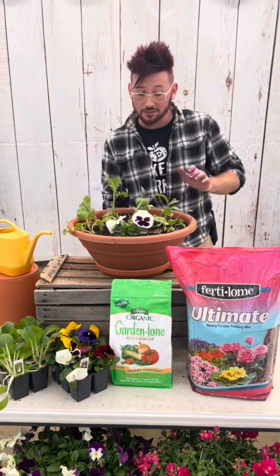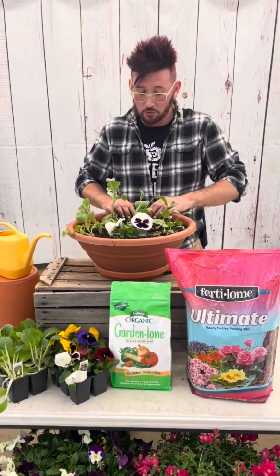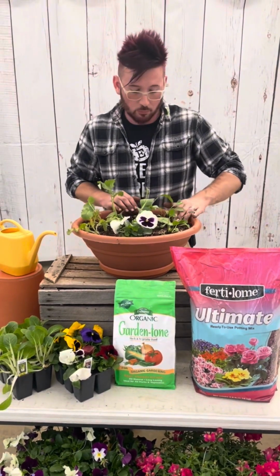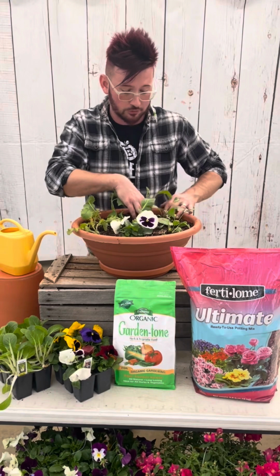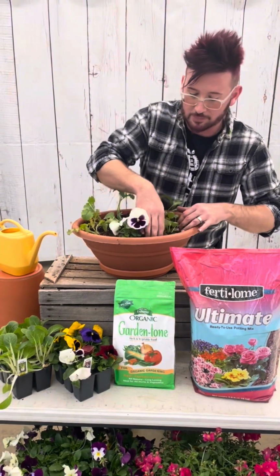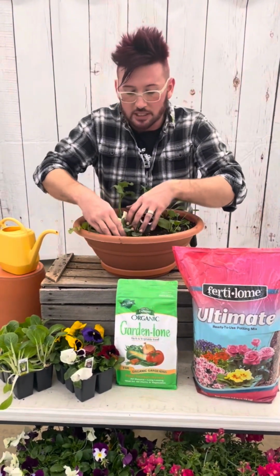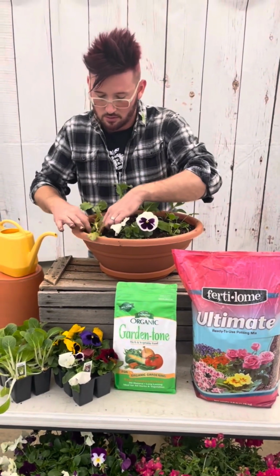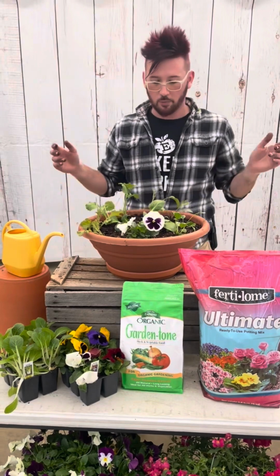And then the last thing I like to do is actually kind of scratch that into the soil because when you go to water, if it's sitting on the top, it can get washed away. And we want it to go down to where the roots are to actually feed the plant. So I'm just gonna massage that in a little bit to keep it where I want it. And there we go.